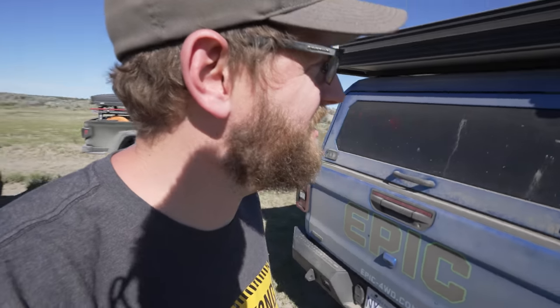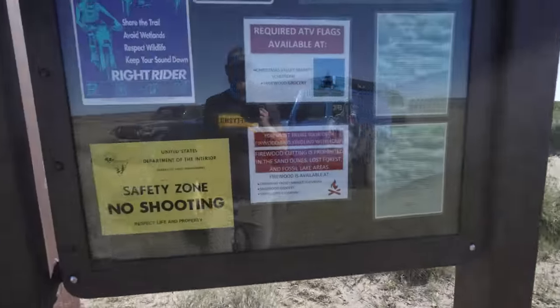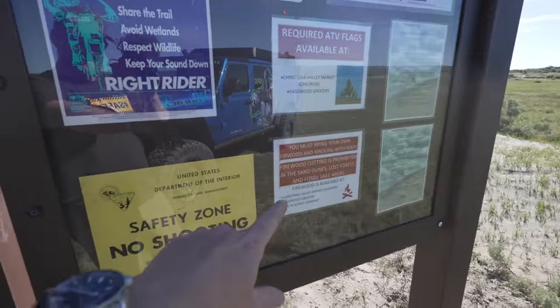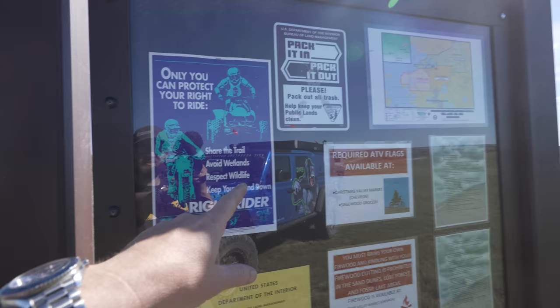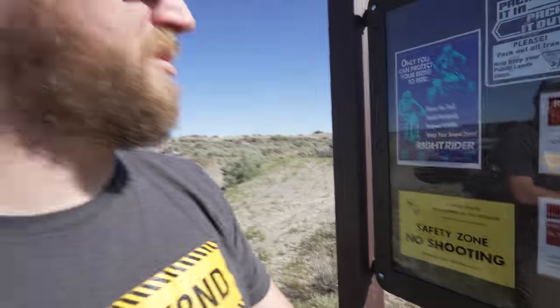What else we got? We got the signage over here. So, required flags. Must bring your own firewood, no burning anything here, no shooting. Pack in, pack out, all the general rules. And we have the map here for what we can use and what we can't use.